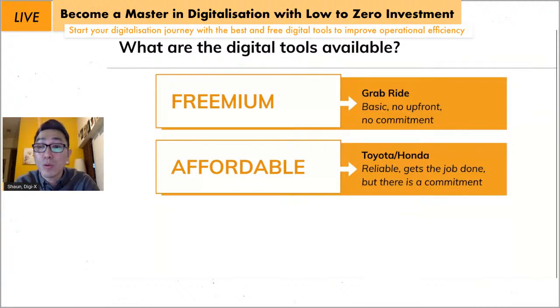So some of the affordable ones out there cost less than 100 ringgit a month to use, some less than 50 ringgit per user to use. It's something that could help automate certain processes, communicate better, reach out to customers better, something you can consider.